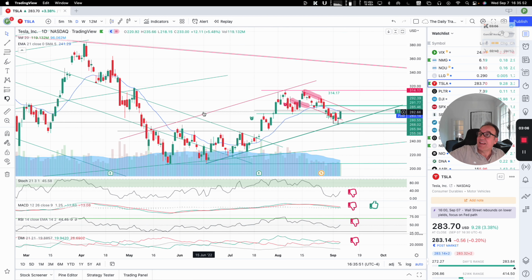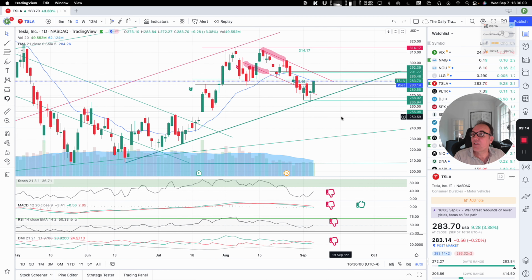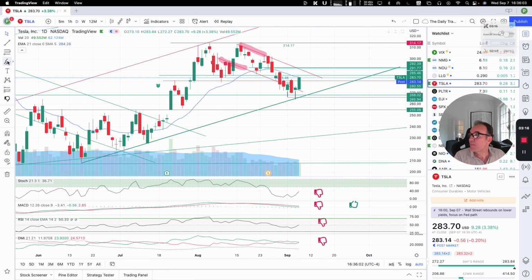But from a daily perspective, it does not mean that it's the time to buy Tesla yet. One candle does not make a trend. It's a really nice candle, but from a daily chart, we are still inside this downward channel, and we should not buy anything. This is just a regular principle. We should not buy a stock that is into a downward resistance.